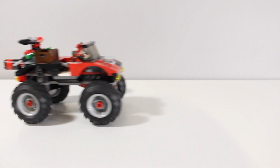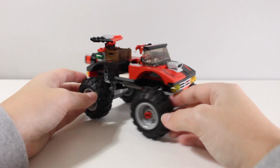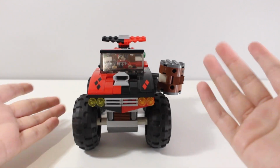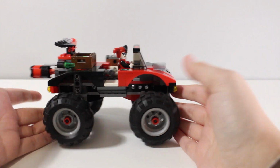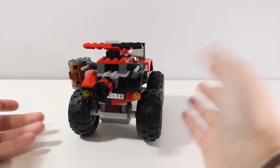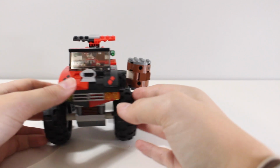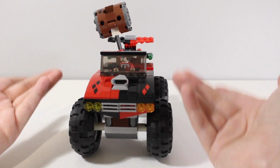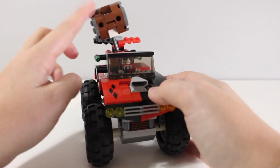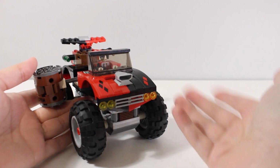Moving on to the main attraction, we have the Hammer Truck. Now, this thing just looks gorgeous, okay? I've always loved this. I've always had a soft spot for this set because I just love the way this set looked. It's just a massive truck and it's decked out in the classic Harley Quinn colors, but also it's got a giant mallet on it, which you can whack back and forth, although it kind of got stuck there, but you get what I mean. It's just a lot of fun, and we haven't really gotten too many Harley Quinn vehicles.